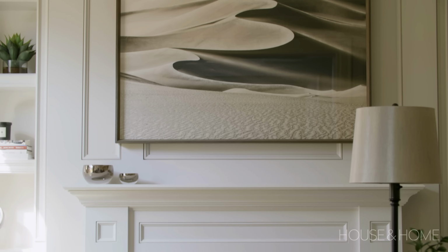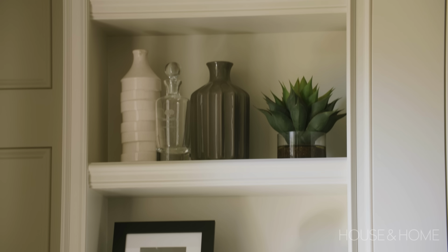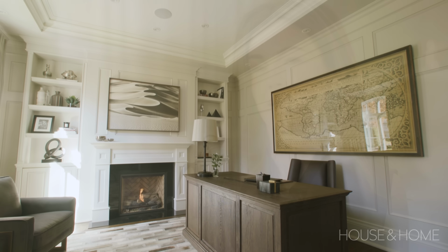And then it has a beautiful fireplace right when you walk in, which acts as the focal point for the space. And it's flanked by cabinetry on either side, which we styled with a combination of dark and light accents. We really did achieve a more masculine feel in the space, but we still kept with the classic contemporary style of the overall feel of the house.